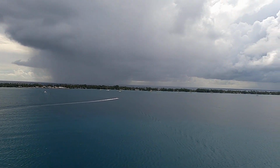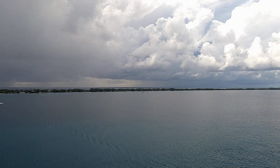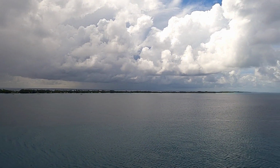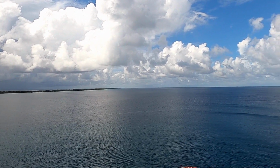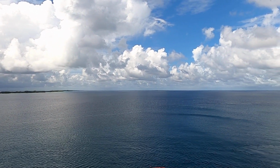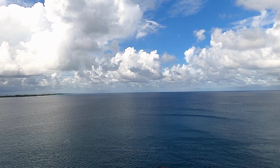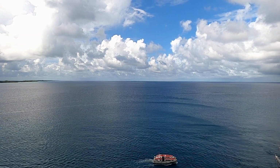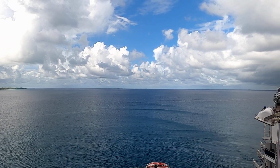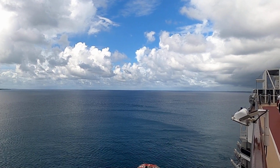As you can see, this narrow strip of land goes clear around. You can barely see it over there, especially with this wide angle lens. The lagoon is 9 miles across. And there's only, I think, 687 people who live here.